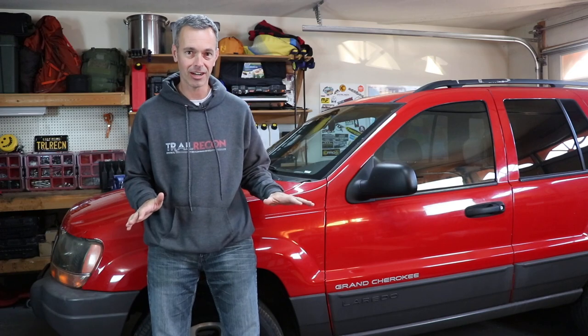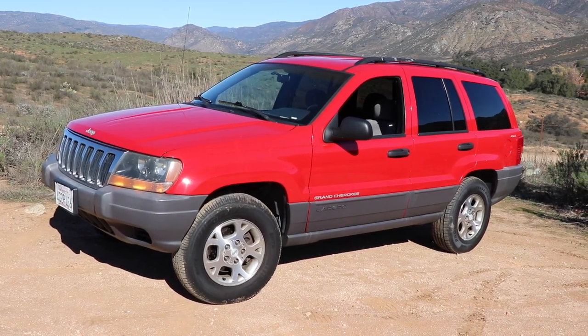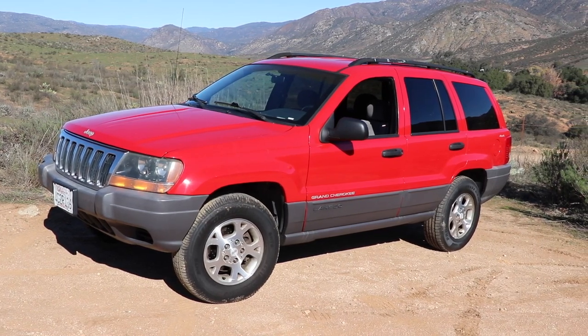You'd be hard pressed to get on the internet and find any nice cars for $2,000, let alone one in this good a condition and with these capabilities. Now, if you search for a 99 to 04 Jeep Grand Cherokee, you're gonna get a lot to choose from because there's quite a few out there and they're very budget friendly.